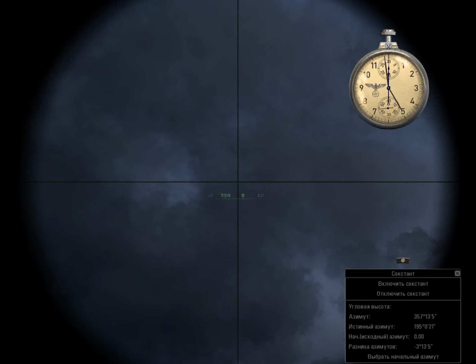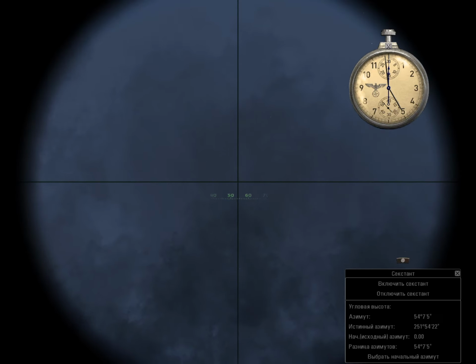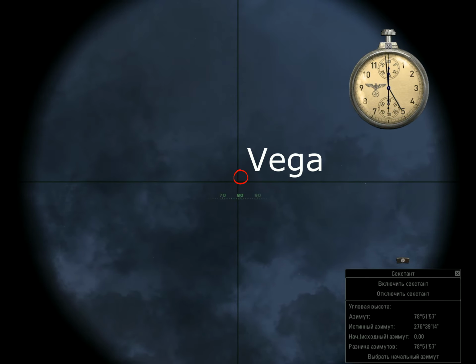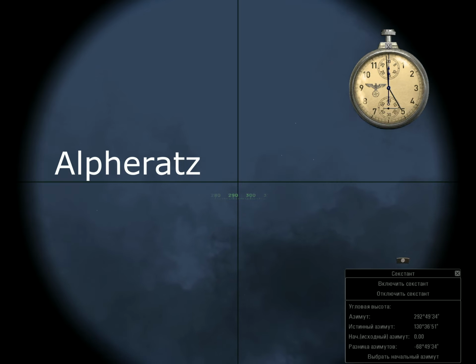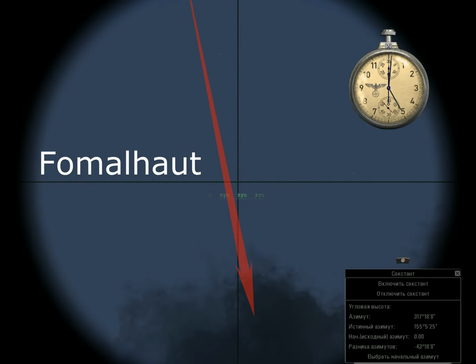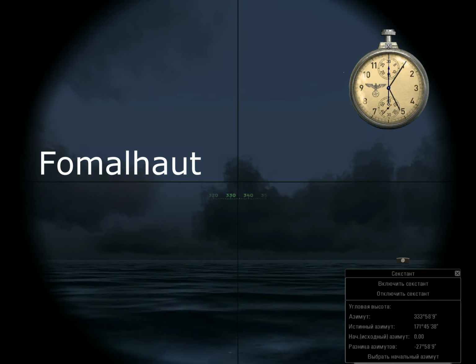Stars appear. We have stopped the U-boat and can start observing. We need to find Femilau. Femilau is now hidden behind the clouds. Here he is.